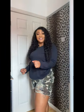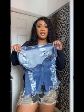Girl, did I pop? Girl, did I go on? So yeah, girl, I'm popping out of the shorts. When I bought these shorts, I was like, yeah, I love it. So I bought even two of the same shorts, I think. I bought a blue one. Yes, guys, the blue one is right here as well.